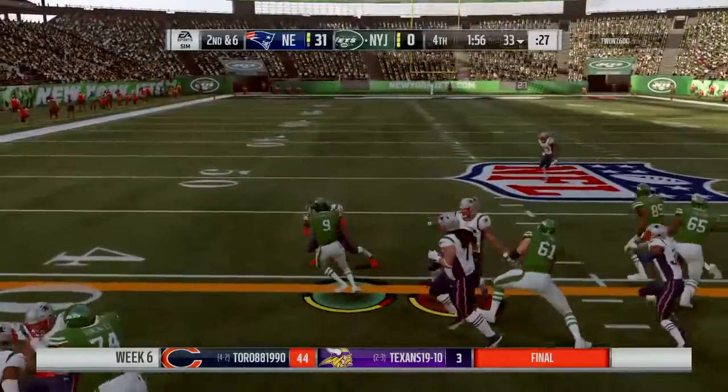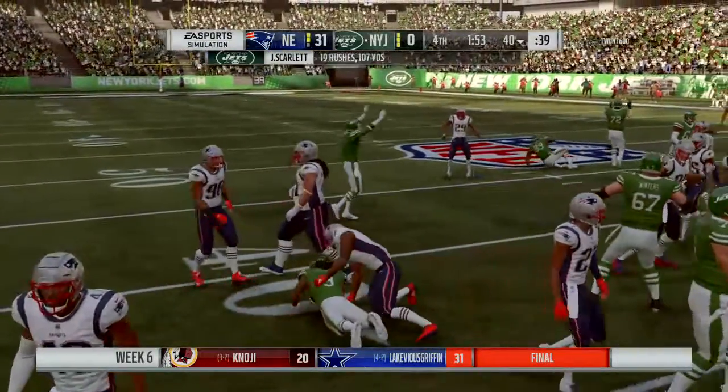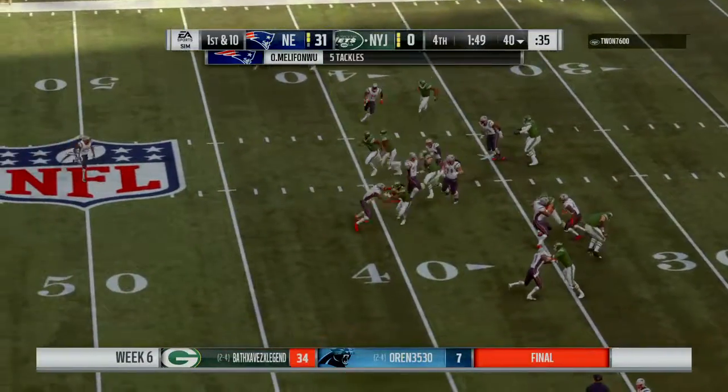And on the ground they go with a running back. And they'll bring it up here to the 40-yard line. It's a 7-yard gain there, and it's good enough to move the chains.